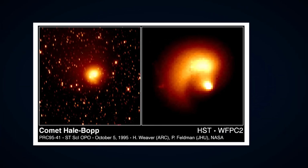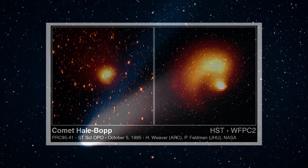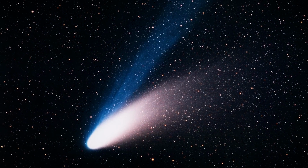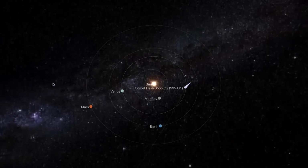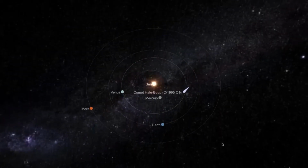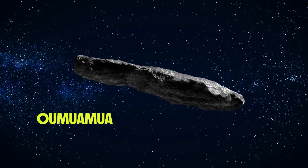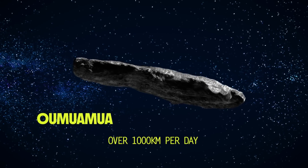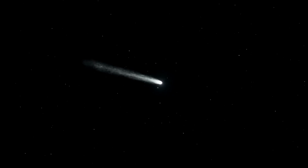This is Hale-Bopp. It's one of the biggest comets we've ever discovered in our solar system, at least as big as 3I Atlas, if not much bigger. We saw Hale-Bopp move around by an average of over 10 kilometers of NGA per day, again, around 10 times more than Atlas. And Oumuamua blows them all away. At some points, it was changing direction by over 1,000 kilometers per day. So even when compared to other interstellar objects, 3I Atlas is moving in a very strange way.